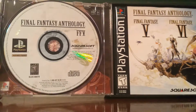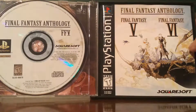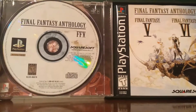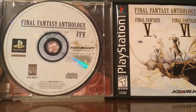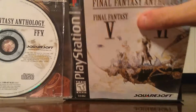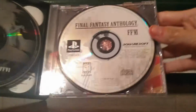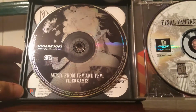In the instance of the Black Label version, a few copies of Final Fantasy Anthology come with a music disc, and this one actually has one. I originally bought this as a fairly clean Greatest Hits version, and then I found this copy and exchanged it. So I got Final Fantasy V right there, the manual, and the disc is on the other side. There's the Final Fantasy VI disc, and there is the music disc.